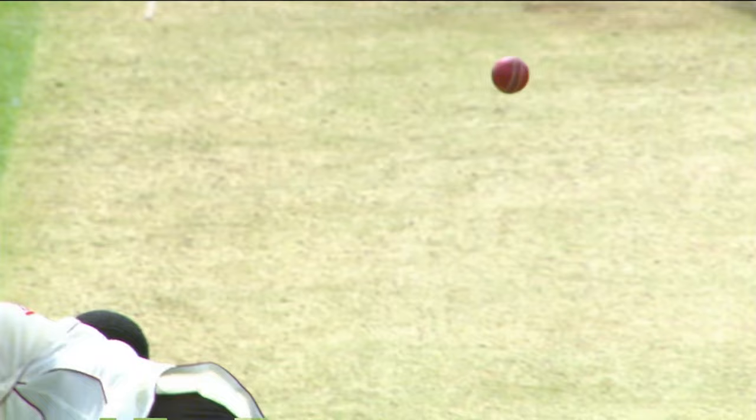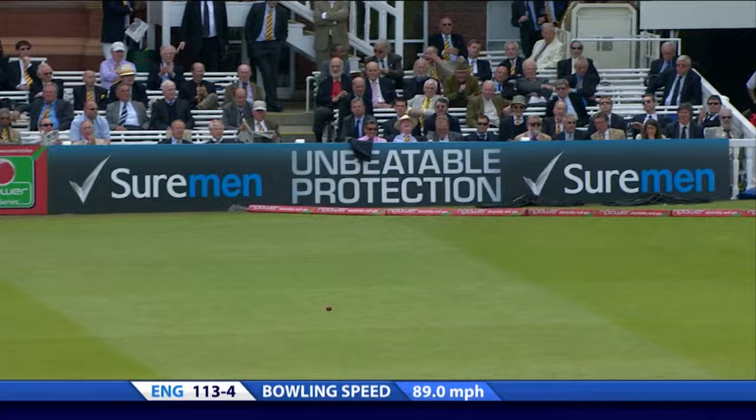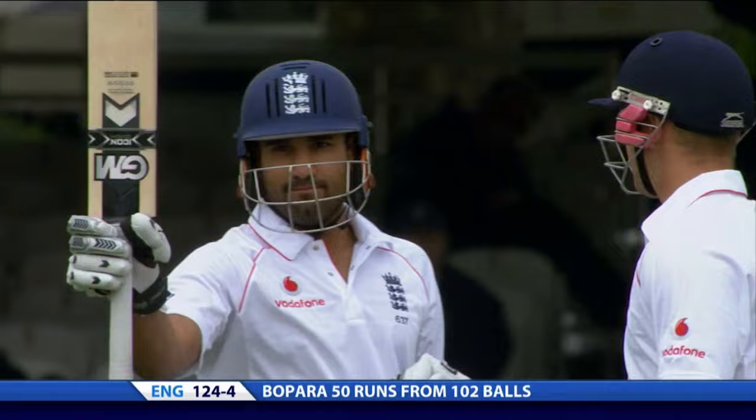And it's Paul Collingwood who has to go now, and this has been a very, very good spell from Fidel Edwards. Rare poor delivery in this spell from Fidel Edwards. It's a little bit of a gift, and one that is greatly received. It's four runs, and it takes Ravi Bopara in his first outing at number three for England to a well-made 50.